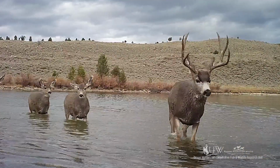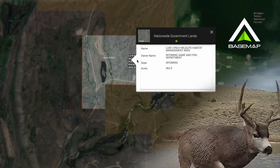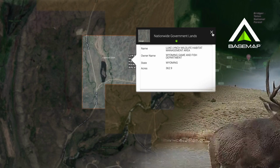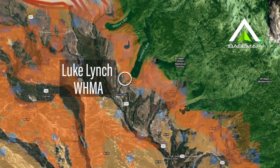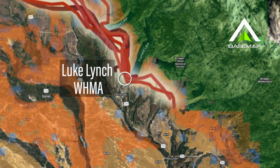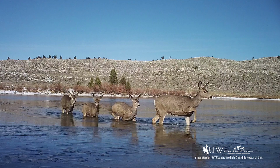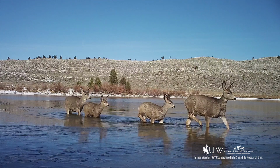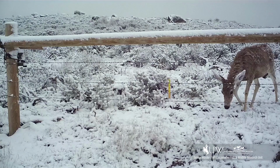Wow. But because we had the map and we knew that that was the point, the Conservation Fund raised $2 million to purchase that parcel and gave it over to the state. Wyoming Game and Fish accepted that and turned it into the Luke Lynch Wildlife Habitat Management Area expressly to keep that migration open. So for the first time in 100 years, mule deer are showing up to the winter range and seeing an easier path than a harder path to where they're headed.